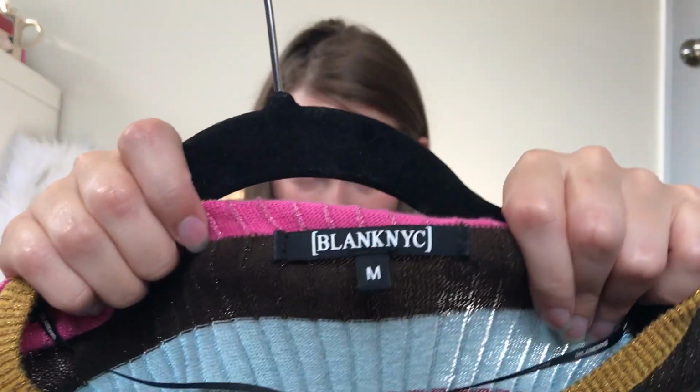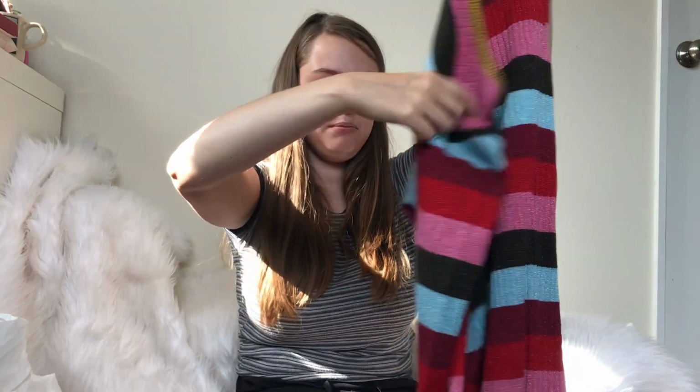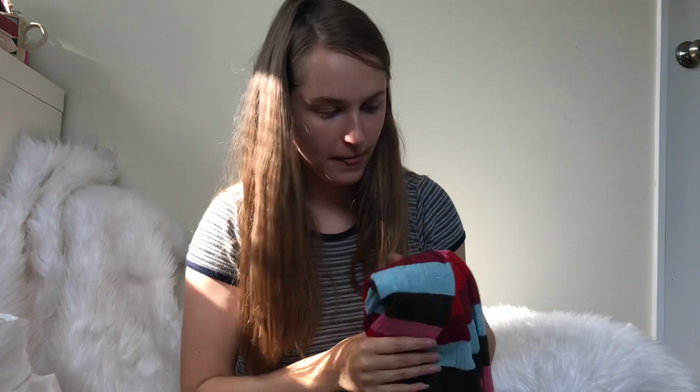I think this will do well this fall holiday season. There's the tag. Blank NYC is kind of a denim brand. I've sold a denim shirt, but I've never found anything from Blank NYC that was not denim, so we'll see how that does.